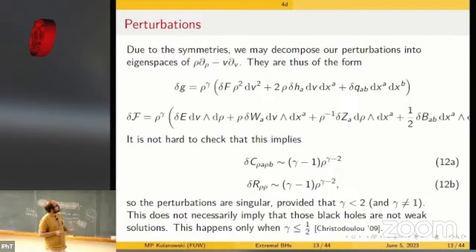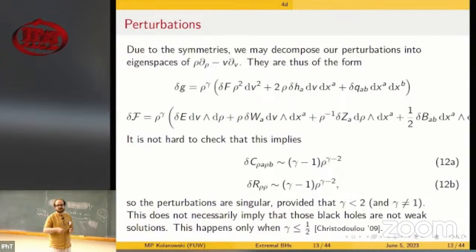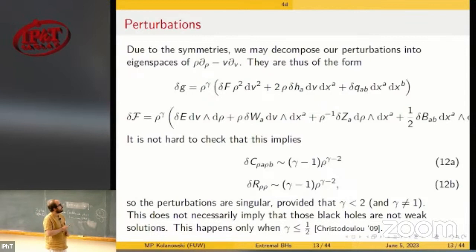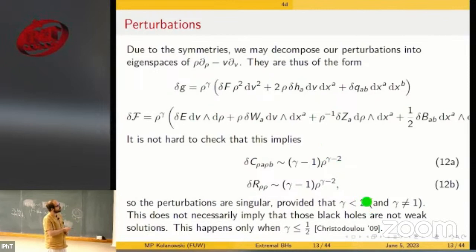And if they satisfy linear Einstein equations, we can decompose them with respect to the symmetries of this background. This background has not only time translation symmetry, but it also always has a rescaling symmetry that comes from taking the near horizon limit. So we may decompose our perturbations in terms of modes that are still stationary, because we want to describe black holes, but moreover, we can take them to be power laws close to the horizon. Then it's easy to check that with this sort of ansatz, certain components of the Weyl tensor and of the Ricci tensor are also going to have power law behavior. So we see that perturbations are going to be singular provided that this exponent gamma is smaller than two and, well, different than one. Exponent one is very special.